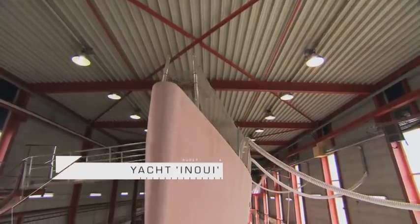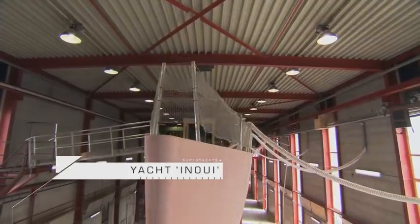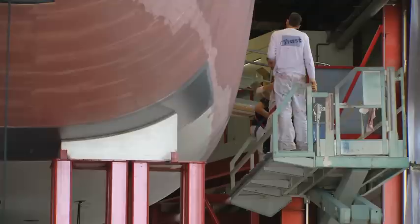The race is finished, and in the Netherlands, the carbon fiber yacht the Inuit is nearing completion as well. We started with the outfitting of the technical systems. Within 2 months we start with the installation of the interior, so still on schedule.